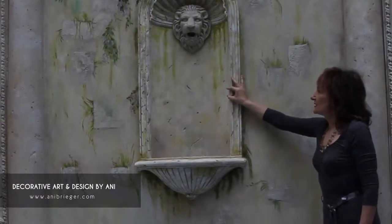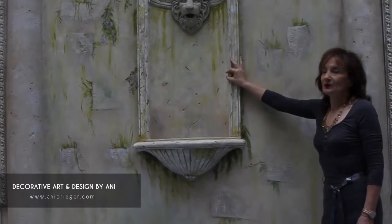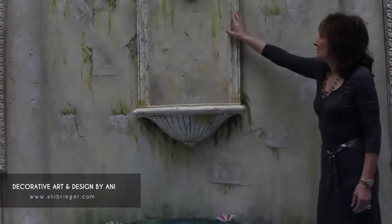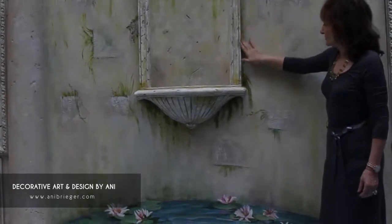This wall fountain with the lion head is made to look like it's quite old and kind of crumbling, but this is all new, and we created the sculptural three-dimensional effect as well as all the painted surfaces.